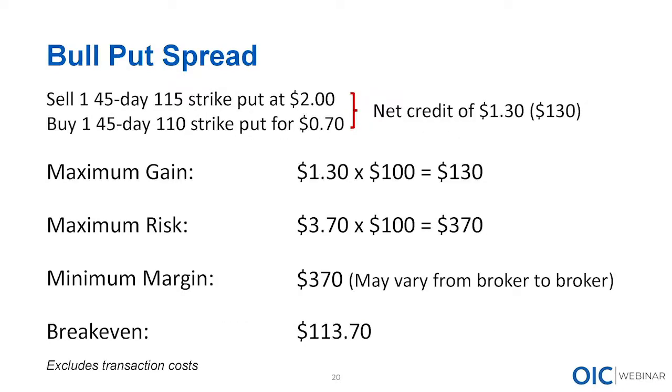Our maximum gain, obviously we know this, right? This is easy. We're collecting $130 or $1.30 per option contract up front. That's the most that we can make, right? Our maximum risk is what? Remember, we calculate our maximum risk as the difference between the strikes minus the premium that we collect. So we've got a $5 spread minus the $1.30 we collect up front. It's going to give us $3.70 per option contract, or $370 worth of risk. Again, in this example, the most we can make is $130. The most we can lose is $370, almost 3 times.